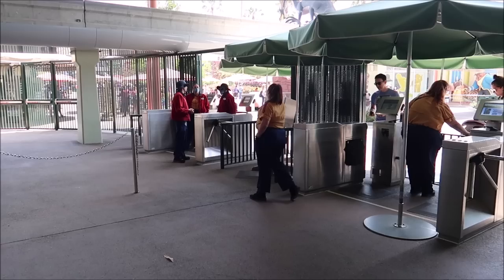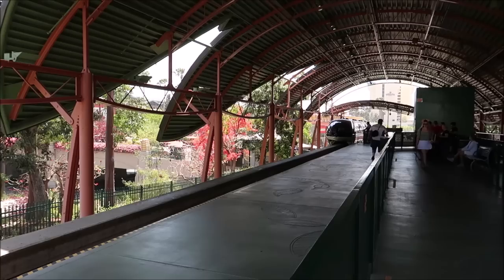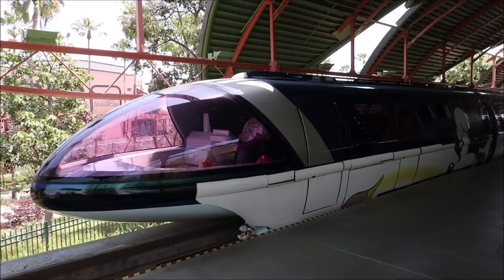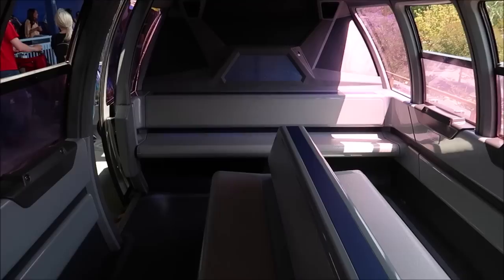So as soon as you show your ticket and come in, you actually have to go up this way to the monorail loading station. It looks so cool. Here comes the monorail. I love it so much. That is just way too cool. This monorail actually has windows and I think you can sit in the front. Honestly, I love these monorails. I mean, they're a little bit tinier and the sitting is different, but it is so cool.